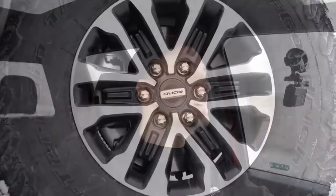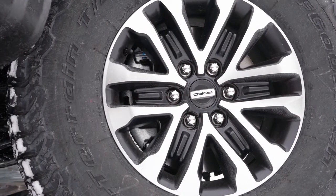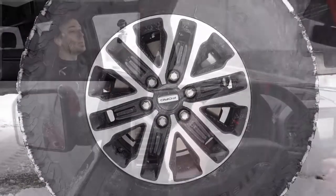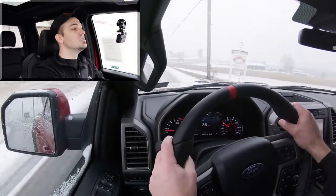That was nice. But anyways, to go along with that acceleration, as always, braking is equally important. Up front, you will find 13.8-inch ventilated front discs. In the back, 13.7-inch rear discs. As far as the braking feel goes, since there's absolutely nobody on the road right now, let's go ahead and just hit the brakes here.